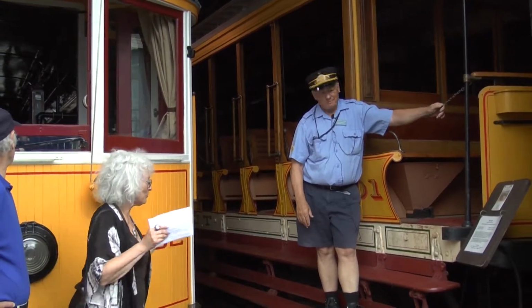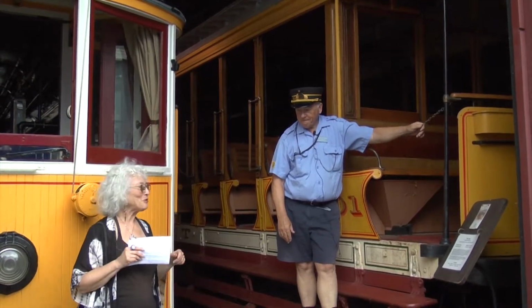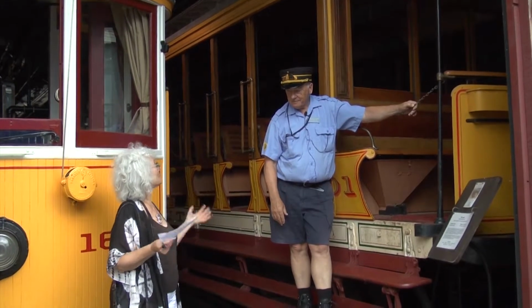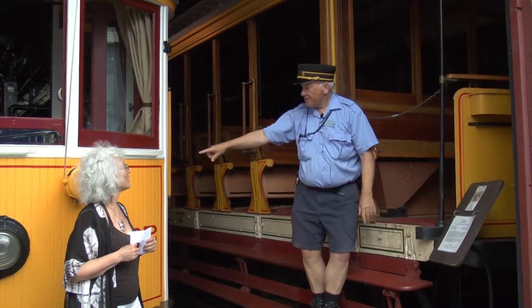So Tom, before we take a ride, this is not going to be the car we go on, folks, but before we take a ride, I'm just curious, do you operate these trolleys in the winter as well? Yes, we do. You do? Okay. We have one car. This is actually it.